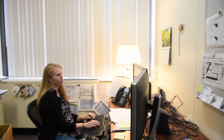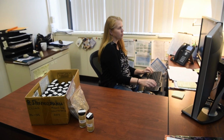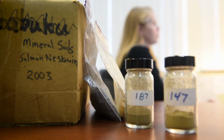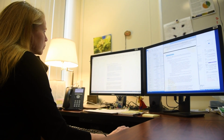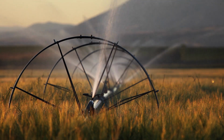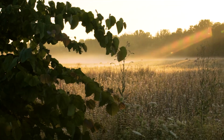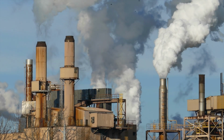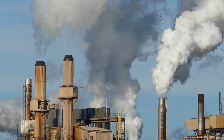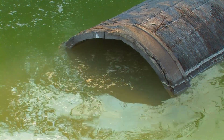I work on water quality related issues, and most of my research focuses on nutrient pollution and the impacts of nutrients in the environment. That would include things like fertilizer inputs from agriculture, biological nitrogen fixation, point sources from the end of a pipe or from the top of a factory smokestack, and trying to look at the relative importance of those different sources of nutrients in the environment.